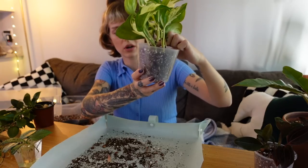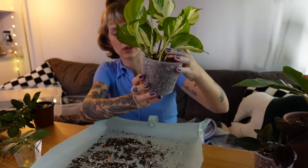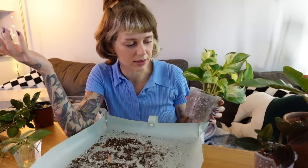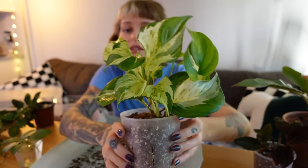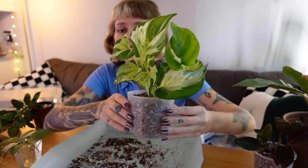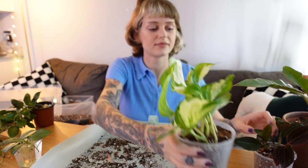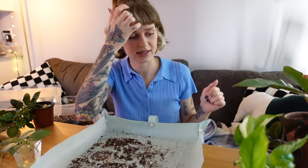I really like this potting mix that I did this time. It's just the same stuff that I normally use, but I always eyeball the proportions, so sometimes it turns out better than other times. Anyways, this is what it looks like. Look at how cute. I like it. Okay, wow, we've got 1, 2, 3, I guess technically 4 done.